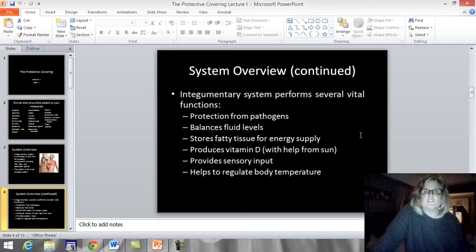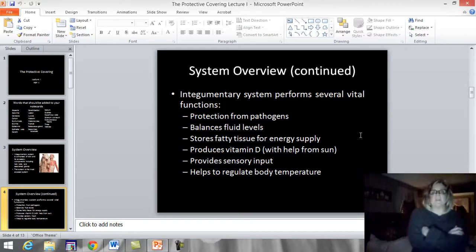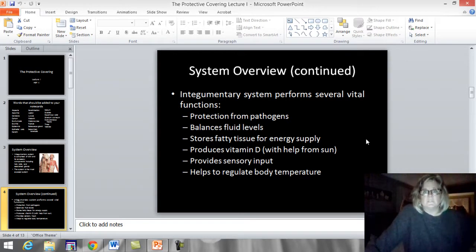It stores fatty tissues for energy supply. You know that. Look around. It produces vitamin D with the help of the sun. And it provides sensory input. If something's too hot and we touch it, then our hand jerks away, right? It tells us, ow, or it tells us that feels good. And it helps to regulate the body temperature, again, with the shivering and the sweating.